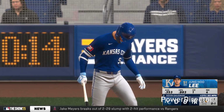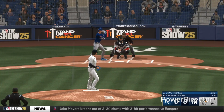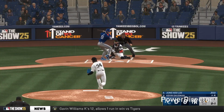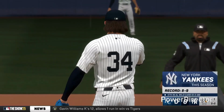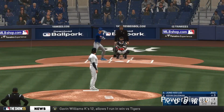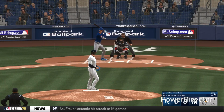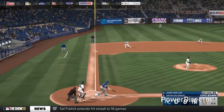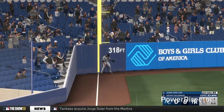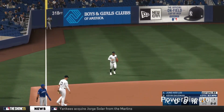Gausman, multi-time All-Star. He features a 4-seam fastball, a splitter, a slider, and he works in a sinker. And that one is inside, ball 1. 1-1. Rengifo gets his lead at first. Nobody out. Line drive. This one could be trouble. And he boots it. Now second and third and nobody out.